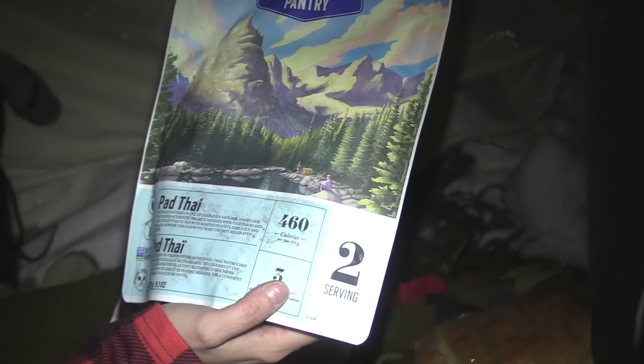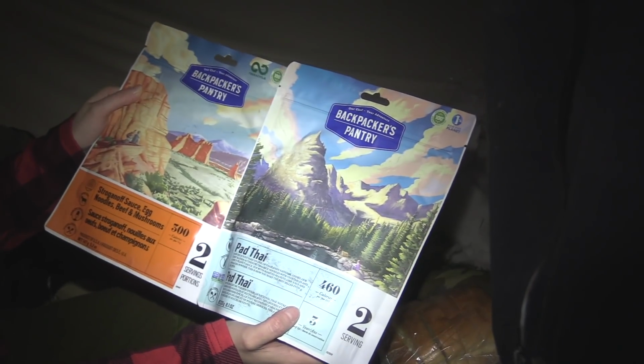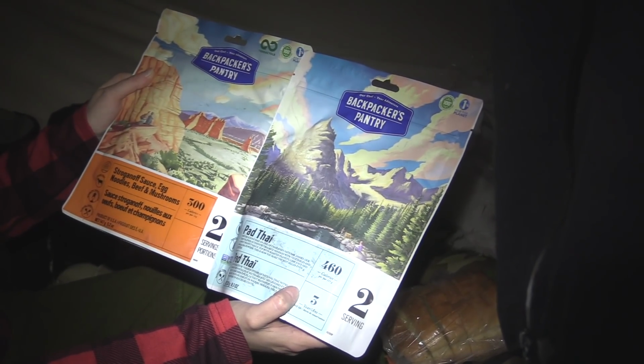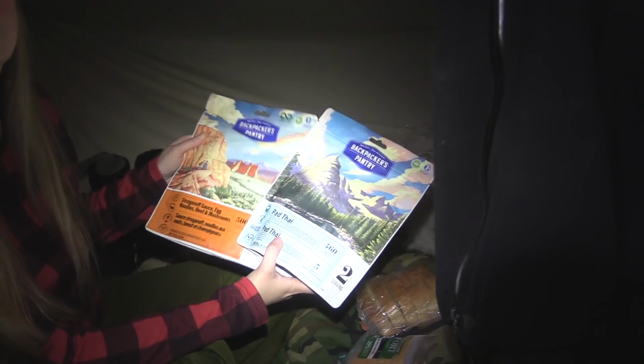920 calories with that, that's pretty hearty. Yeah, I agree. That's pretty good. This one's veggie, of course. This one's meat, of course. We like both, so we're gonna do half and half. That one's only 600 calories, so a lot fewer calories than the pad thai. And that's times two, of course. Right.